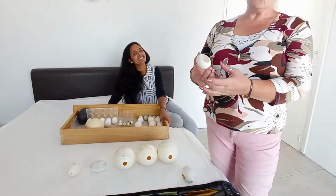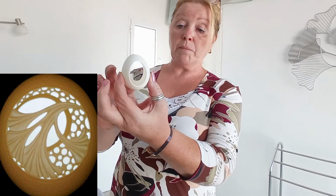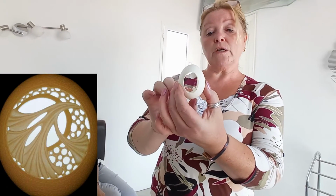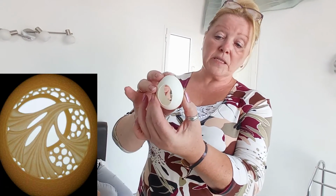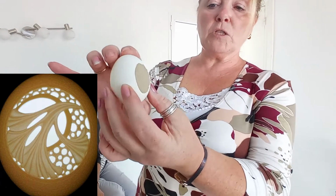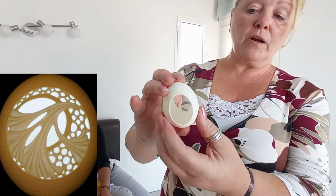So this one is a goose egg. Again, it was measured and I put an oval to keep the same shape as the outside of the egg and drilled from front to back. And I don't know what I'll do with this one. Maybe I'll put a little ornament in there. I will paint it. Maybe I'll put some fresh flowers or maybe just some artificial flowers. Put it on a stand and then paint it whichever colour I think looks best.